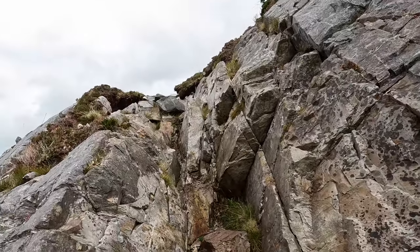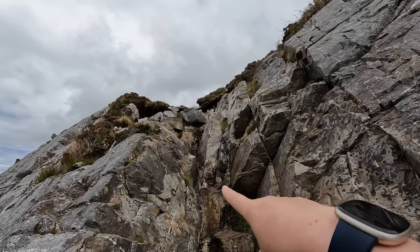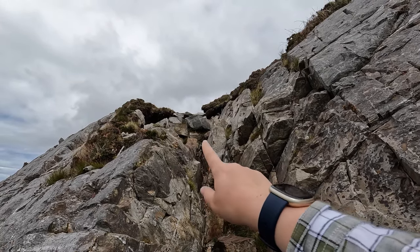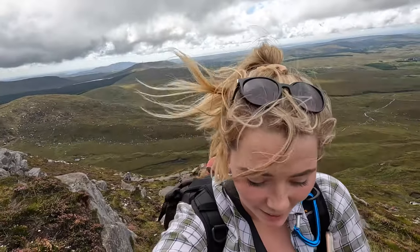We're just coming up to the peak now. I just want to point out that there is this narrow piece, unless we've gone the wrong way, which I don't think you can on this hike. And yeah, a little bit of climbing involved. But we're nearly there.